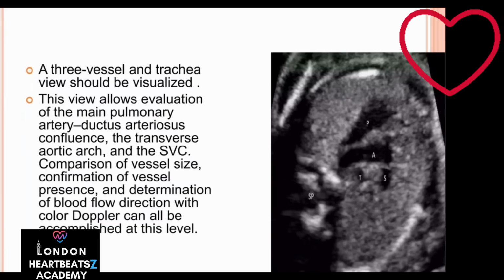Sounds important. Yes, this view is considered extremely important, and the source strongly emphasizes that it should be visualized during the anomaly scan protocol. The three-vessel and trachea view, often called the 3VT view, provides a cross-section of the upper mediastinum, showing the three main vessels leaving the heart in their correct spatial relationship alongside the trachea. Three vessels and the windpipe. Exactly. This view allows evaluation of the main pulmonary artery as it connects to the ductus arteriosus, forming the pulmonary artery ductus confluens, the transverse aortic arch, and the superior vena cava, SVC.